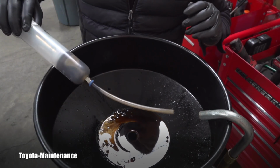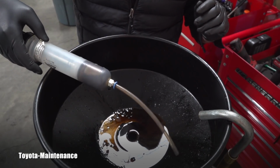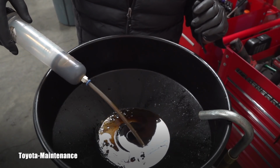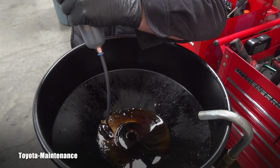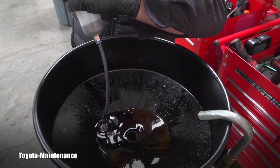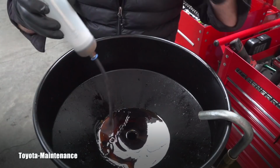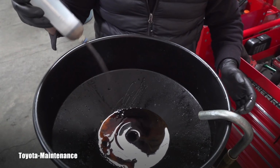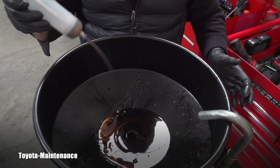I was not going to film it because I did these power steering flushes so many times, but this is so nasty. Look at this. Look, do you see that? That is obviously in extremely bad shape. That's so-called contaminated. It's burned, and we really need to replace it.